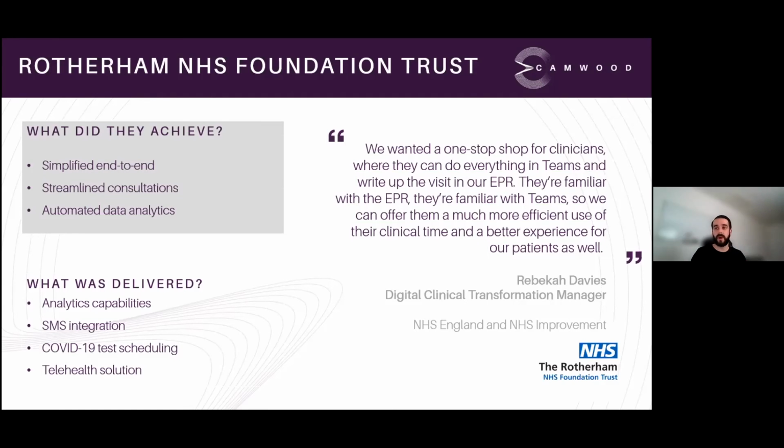For the SMS integration and COVID-19 test scheduling, they had a mandate from an organizational level to improve the end-to-end service they were offering to doctors, clinicians, as well as patients. They used a number of different services, all driven through Microsoft Teams, but leveraging the Power Platform to automate some of those flows. To give you an example, a patient would check in and submit a test result, that would then power through the Power Automate platform and notify clinicians, doctors, as well as the patients about their test results.